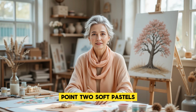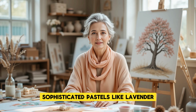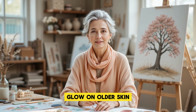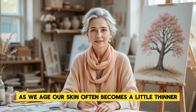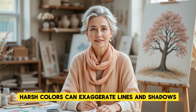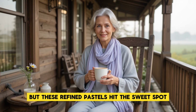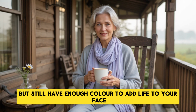Point 2. Soft pastels. I'm referring to dusty, sophisticated pastels like lavender, powder blue, soft rose, and muted peach. These gentle hues can create a beautiful glow on older skin, especially when paired with silver or gray hair. As we age, our skin often becomes a little thinner or more neutral in tone. Harsh colors can exaggerate lines and shadows, while overly pale ones might make you look washed out. But these refined pastels hit the sweet spot. They're soft enough to be flattering, but still have enough color to add life to your face.